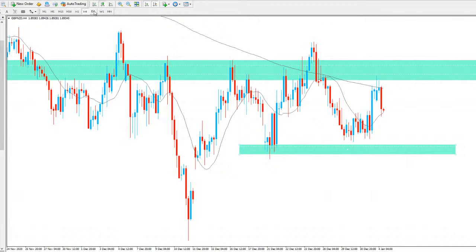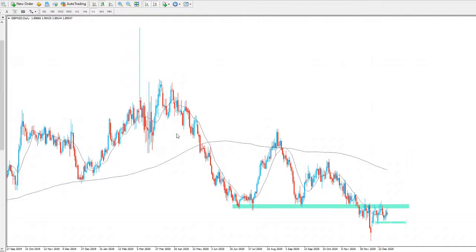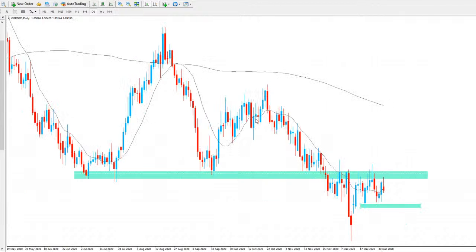But so far, price is just moving sideways, and if you do see a breakout of support, that could just be a continuation of the trend that we have. As you can see, Gpnzd is currently in a bearish trend, so if you do break to the downside, that could be another swing to the downside, and potentially we could see some new lows for Gpnzd if that happens. Next is to take a look at Nzd USD.